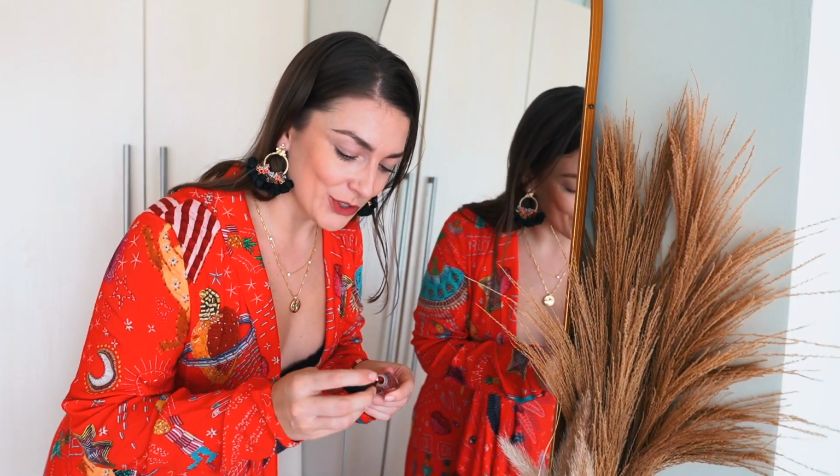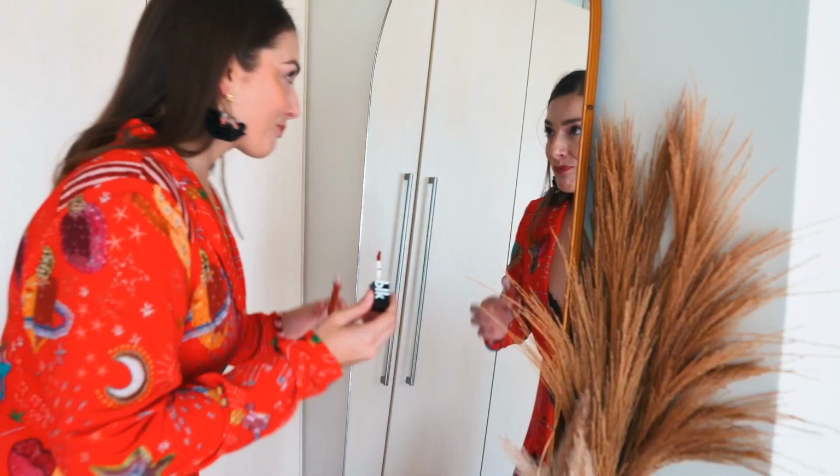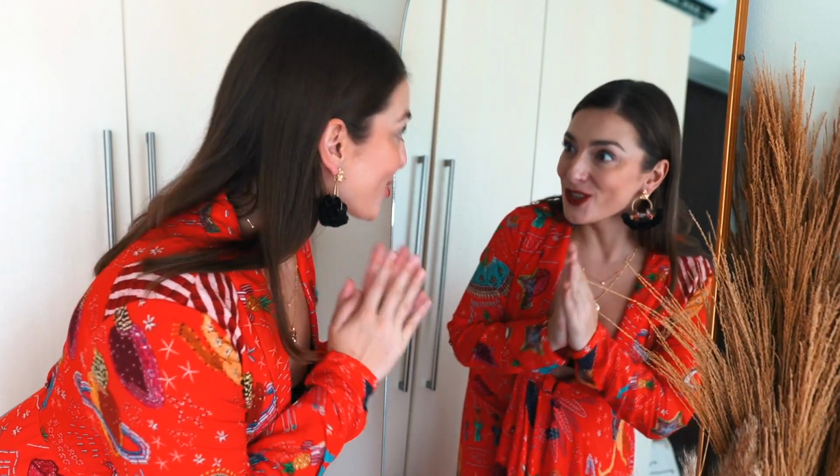Outfit, but I can't wait to show you the whole outfit because it's mind-blowing. But first, let us put on the matte lipstick. Ooh, this is also dark. Okay, I've just applied the lipstick and it's so dark. It's so, so dark, and it also dries immediately, so it's a matte lipstick.